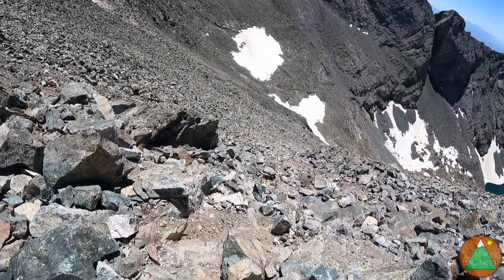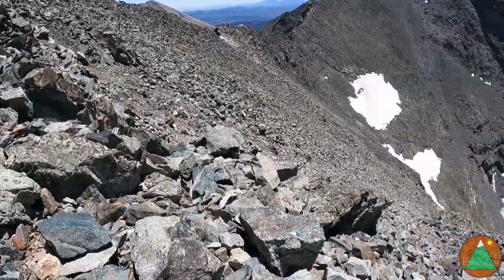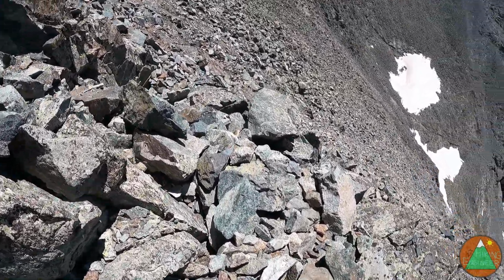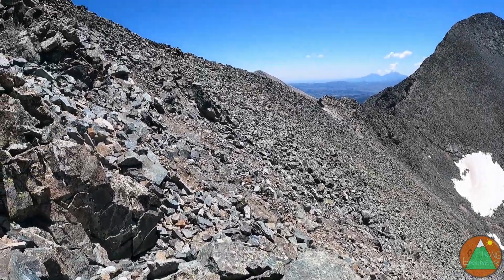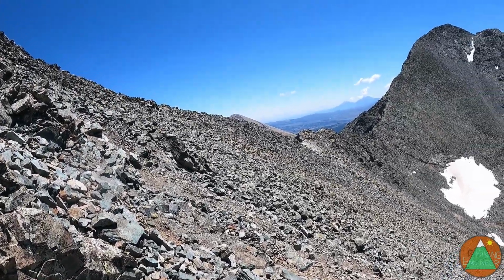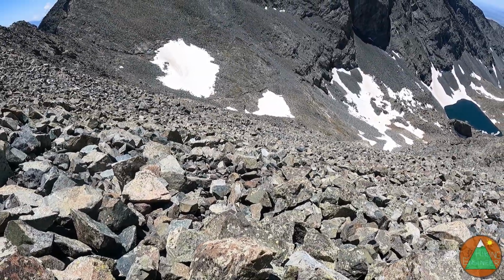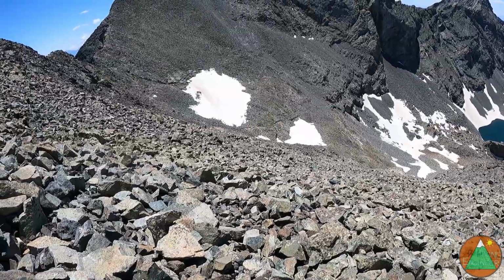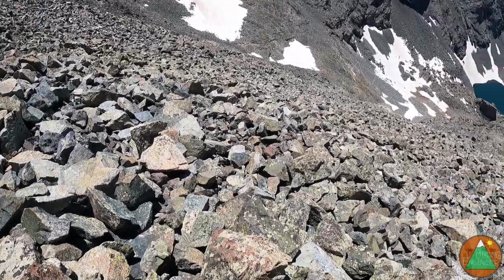There's a cairn here. Just want to make sure I'm going the right way. I think the tendency is just to bomb straight down the slope, and I think that might get me into trouble. So I'm just gonna keep following the cairns, which I already lost. So I spotted a cairn like 100 feet below me. I'm just gonna beeline straight for that in hopes that that will take me the right place.